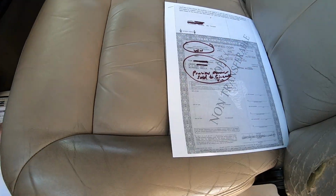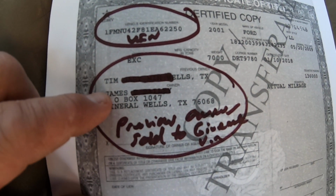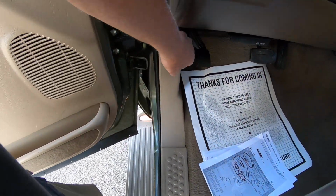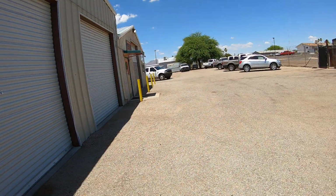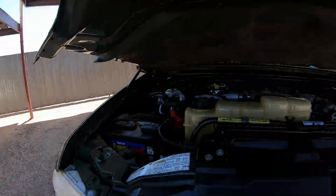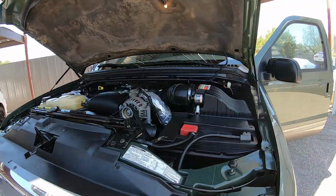All right, here is the title. This is a Texas clear title. There's your VIN. That's the guy who traded it in. Lazy guy. So give me the VIN, bought it from him with 586 miles. And give me the VIN sold to Wheel Kinetics with 184,612 miles. So apparently they were fine just jumping it everywhere for 50 miles. The batteries were completely roasted and the alternator was bad. So they were a little lazy there.